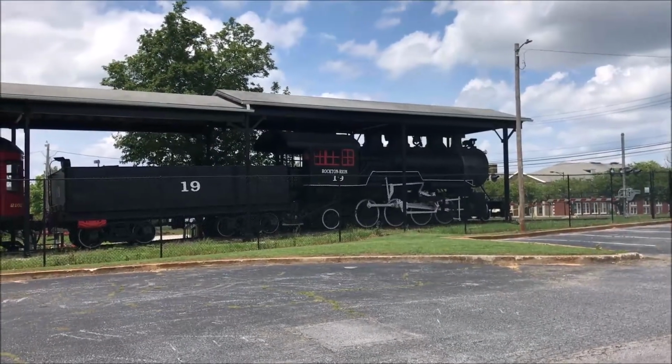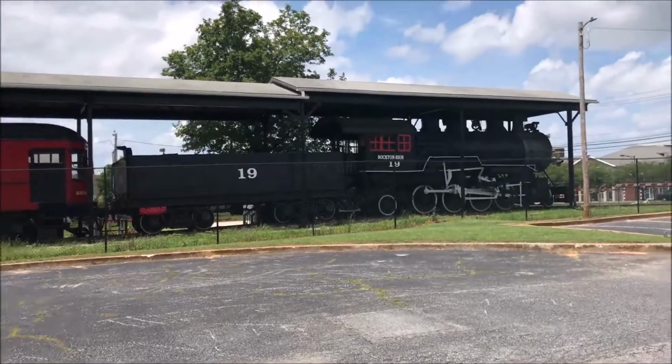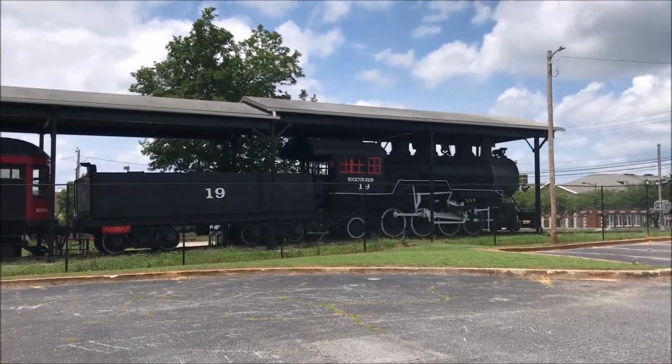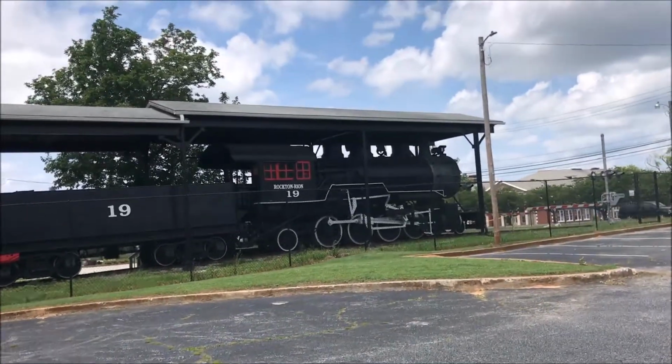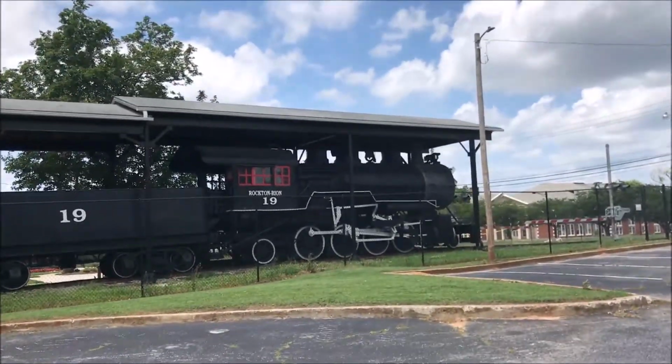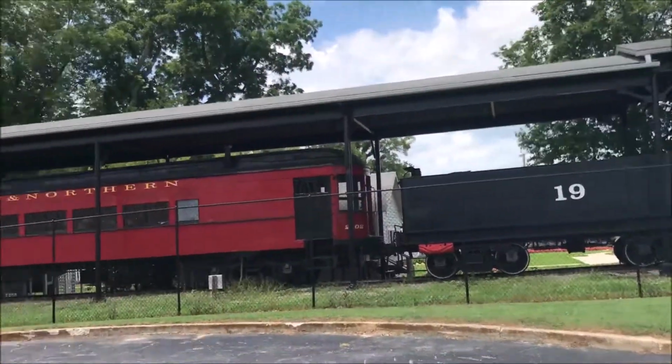Greenwood, South Carolina. The guys cutting the grass over there are annoying. This is a 1907 Baldwin 282 Rockton-Rion number 19. I do not see a builder's plate. Got some interesting cars though.